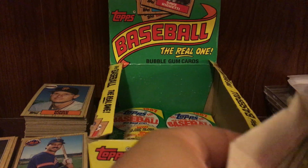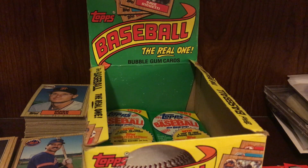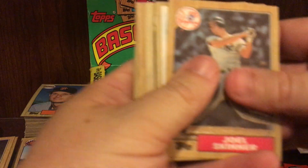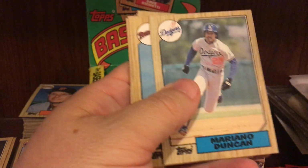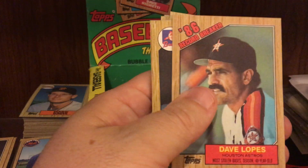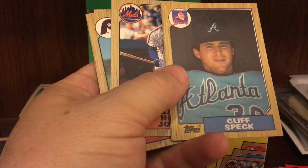Alright, I'm getting a little bit dejected that we're down to the last 10 or so packs. We still haven't got our big pull yet. But with that, the excitement grows, right? Astros leader. Oh yeah, I forgot we haven't pulled a Nolan Ryan yet either. That's another Davey Lopes. Nolan Ryan was one of the big cards in this set too, I believe.